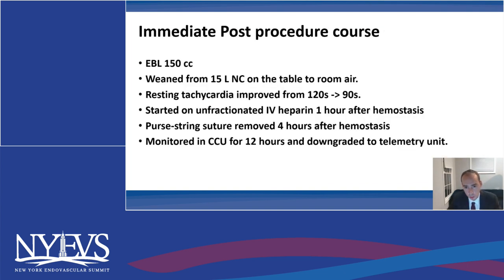So her immediate post-procedural course: she had an estimated blood loss of about 150 cc's. This was from four total pulls. She was weaned from 15 liters to room air on the table before moving her into her gurney. The resting tachycardia that she exhibited when she came in improved as well, from 120s to 90s. She was started on unfractionated IV heparin an hour after hemostasis was achieved. The purse string suture was removed 4 hours after hemostasis was achieved, and this is done by simply unlocking the stopcock and pulling the thread through the skin.